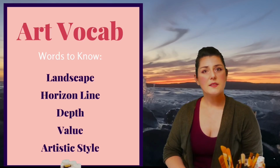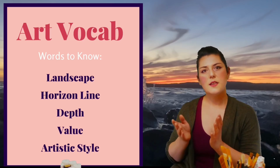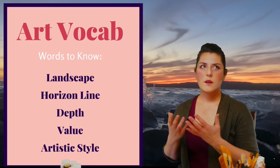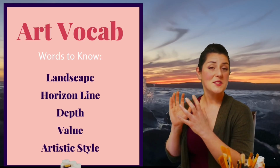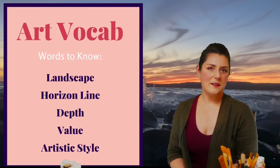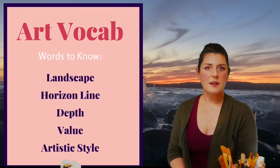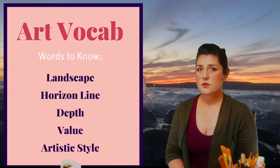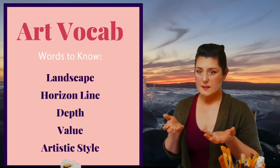And when we talk about depth, we also usually talk about value. So depth is a term describing how much atmospheric space is between an object or two objects, or as you're drawing and painting, what it feels like. You're giving this illusion the whole time you're creating art on a two-dimensional plane, that it's in the three dimension, that it's in this physical world.